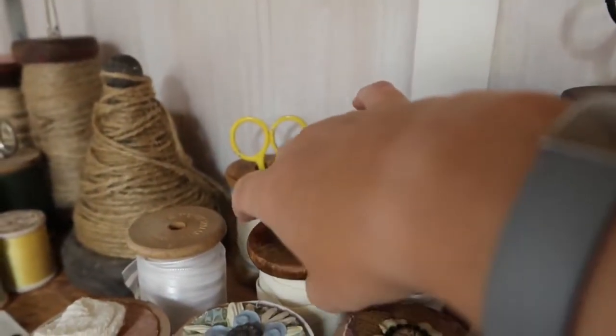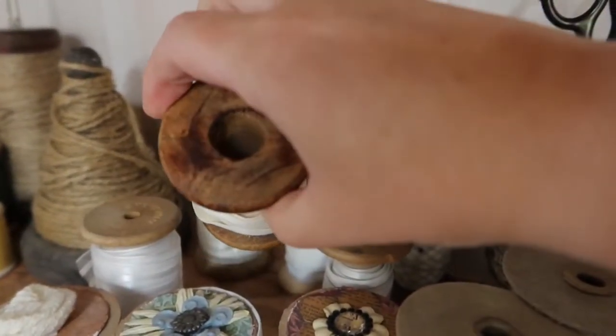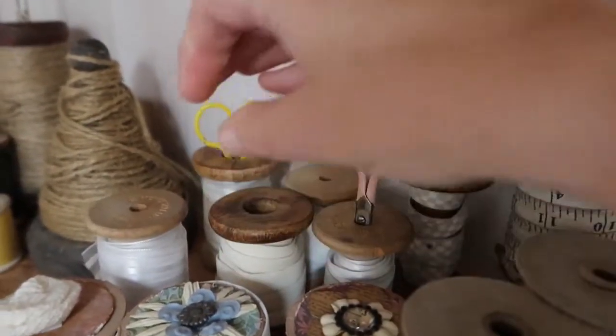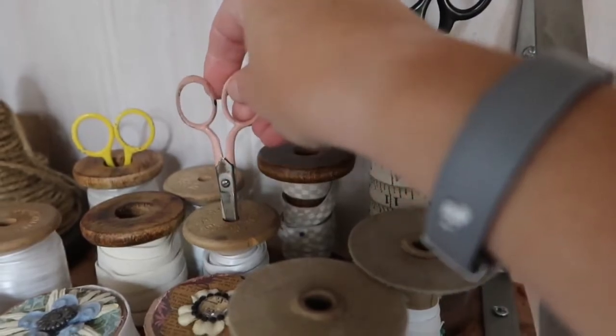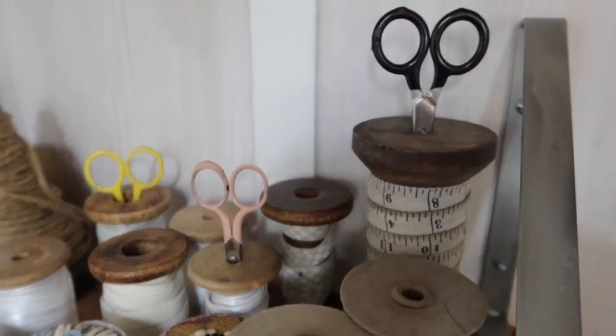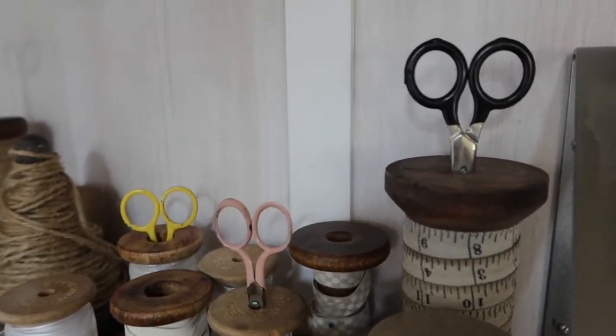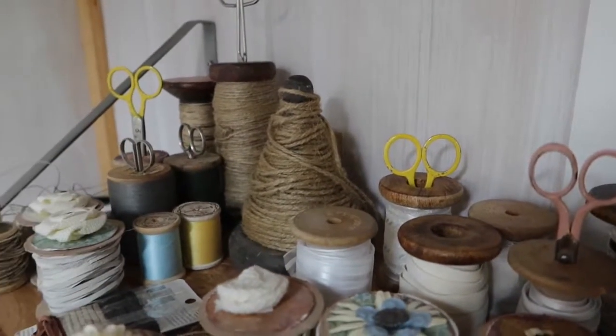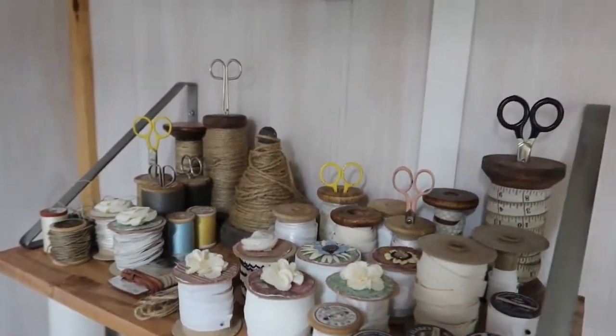And then some of these others are just on some vintage wooden spools that I've collected throughout the years. And then, of course, I just have to display a couple other vintage scissors. They're not functional. They don't really cut through this ribbon, but it's just kind of a cool little display, I think.